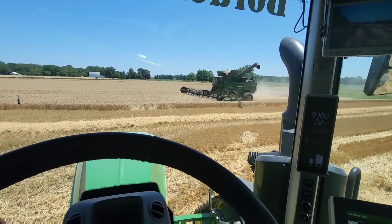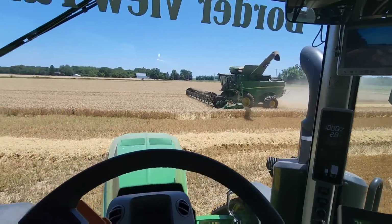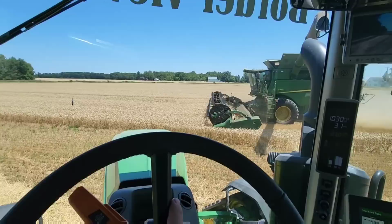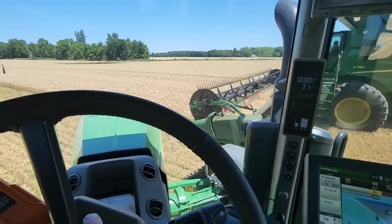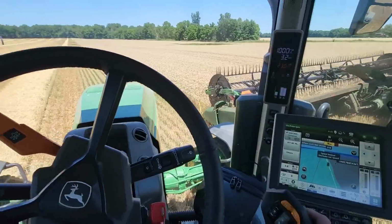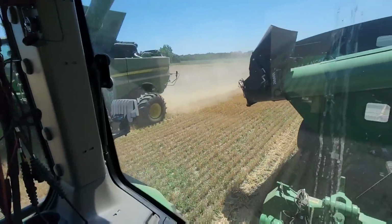All right, time to go again here. I figured out how to get his coverage map to show up, so that's cool. And I can see how many acres we've got done and that kind of stuff. He had a little sliver there, but out to the edge. So now I'm in the home point. I should be able to just push this button and the tractor takes over, or the combine takes over.